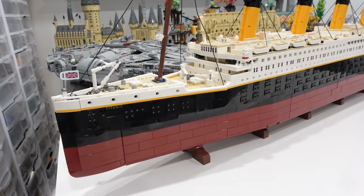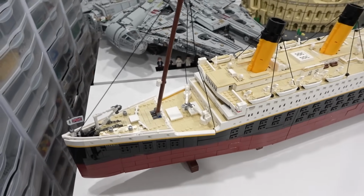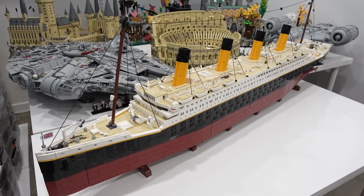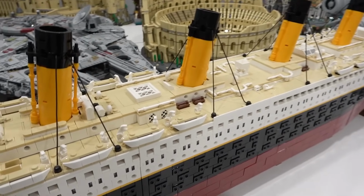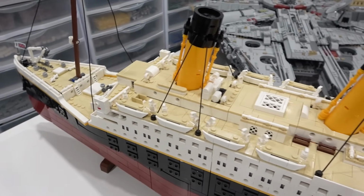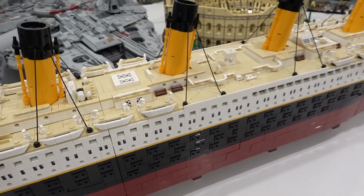To tell you the truth, this set here doesn't even look like Lego. They have disguised this to look like a model of the Titanic. I've classified it to be my favorite Lego set of all time, because when I first started collecting Lego, I was like, I wonder if they've made a Titanic, and I searched and I searched and I couldn't find anything other than custom builds that people had done.